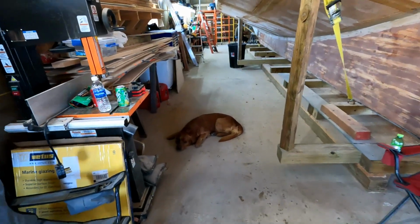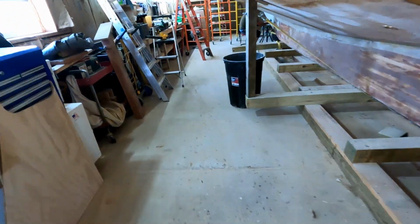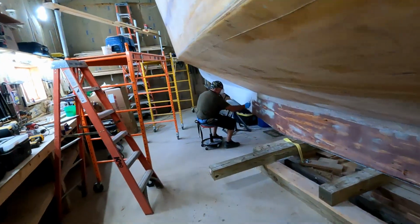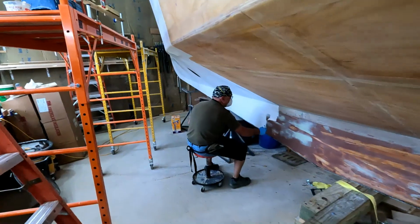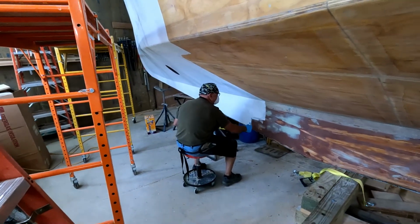Alright, so we got a little bit of a midweek update here. And lo and behold, believe it or not, we are putting some primer on. There's Little John doing his thing, getting primer on there.